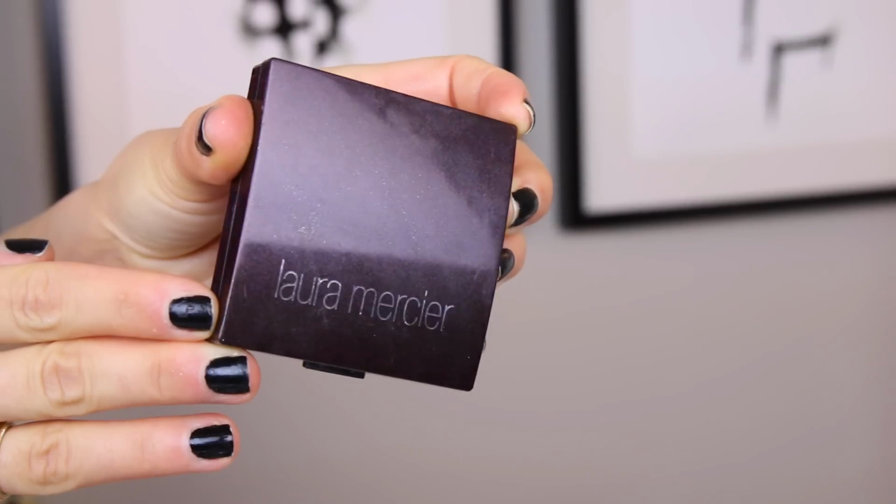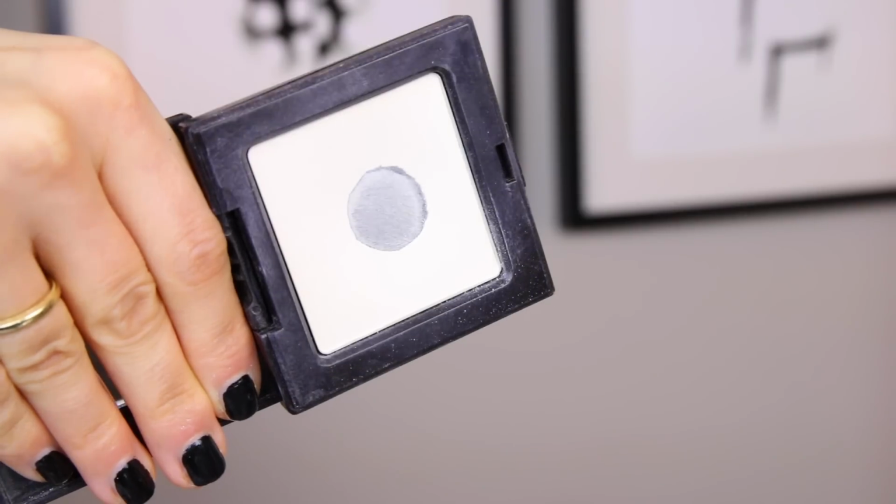We're gonna go ahead and set this makeup in place, and when it comes to setting your under eye area, you have to use a really light color. And I like to just use the Laura Mercier pressed setting powder, and it's really lightweight and it sets my foundation and my concealer in place, and it doesn't really move throughout the day.